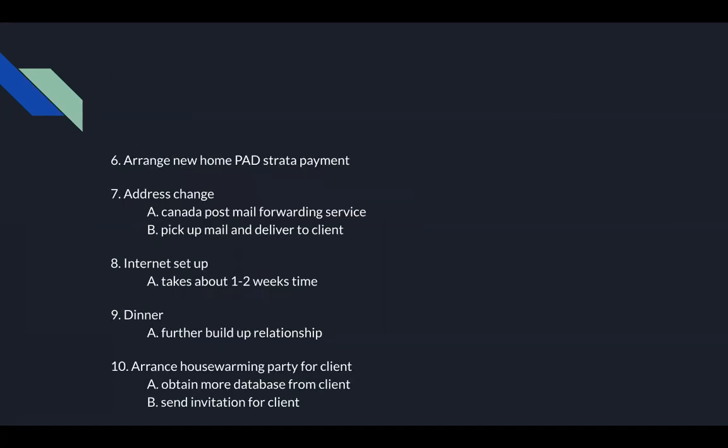And number six is to help them set up PAD, the strata payment, because a lot of people are not computer techie. They don't know how to go online and set up this strata. Whenever you call strata, it takes so long and how many days to find them, right? So you better just go to the website and set up yourself, so you can help your client set up this payment.